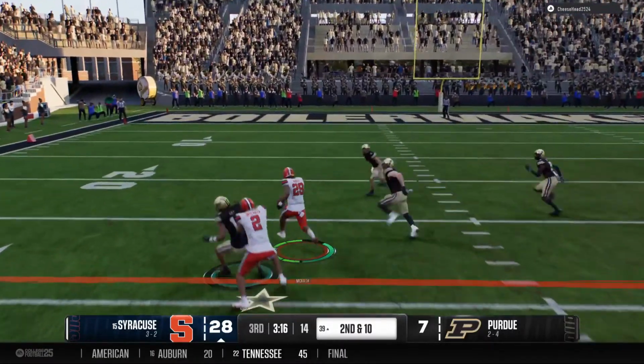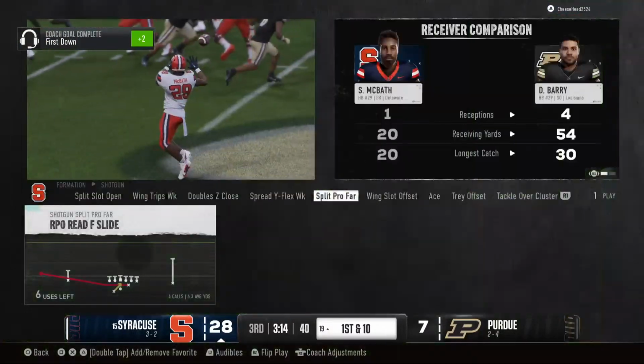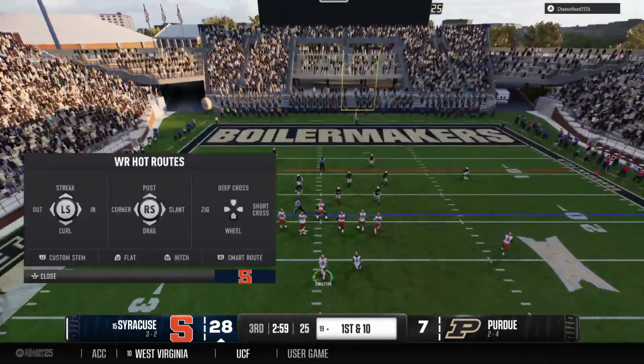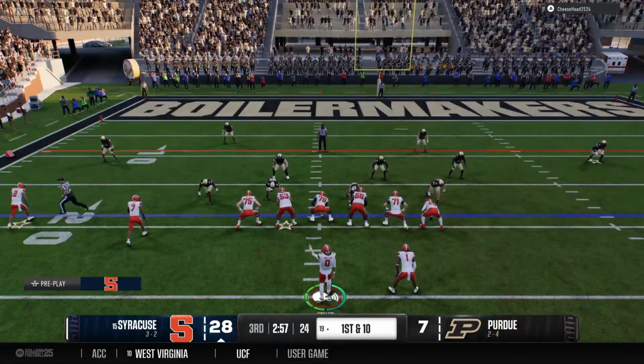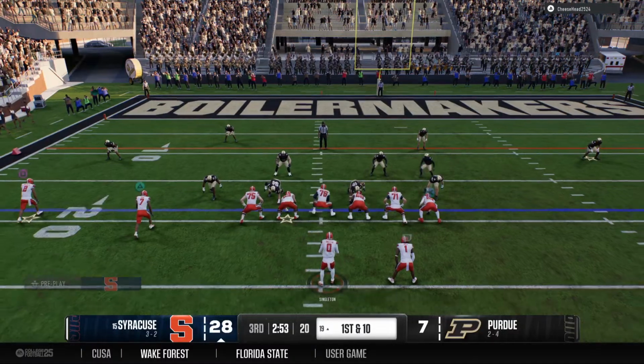Gets it out fast. Across the 25, he's got room. And he almost ran away from everybody on that one. A huge pickup on that play. They've moved it to the 19, 1st and 10.